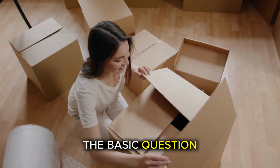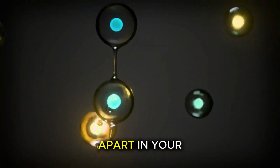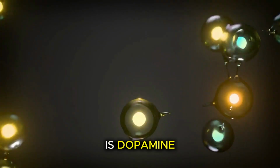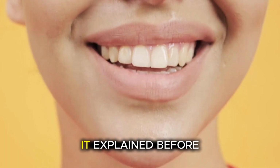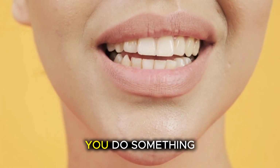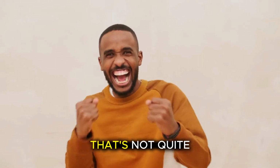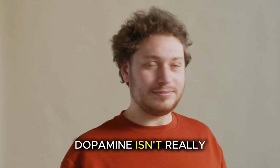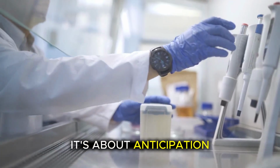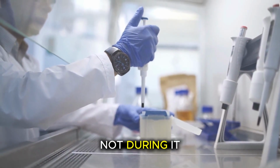Let's start with the basic question. Why does a box that's slightly hard to open feel better than one that just falls apart in your hands? The answer is dopamine, but probably not the way you've heard it explained before. Most people think dopamine is the pleasure chemical. You do something good, your brain releases dopamine, and you feel great. That's not quite right, though. Dopamine isn't really about pleasure. It's about anticipation. It fires hardest in the moment before the reward, not during it.